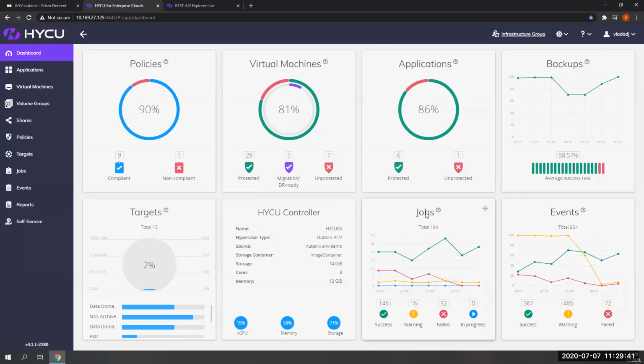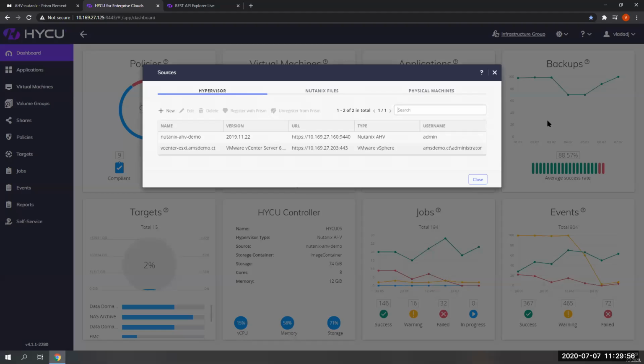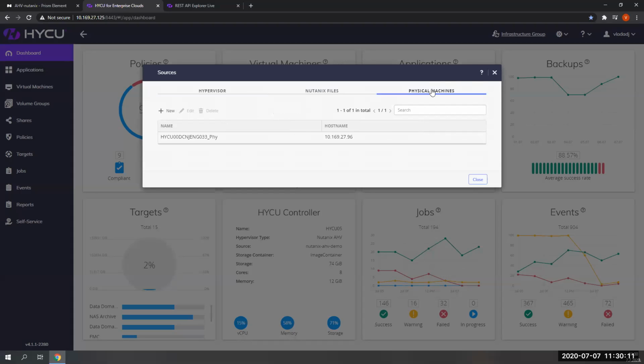As Mila said, HYCU is just a virtual appliance deployed on top of Mine, and that Mine appliance can be used to back up multiple sources. We can back up Nutanix AHV, we can also back up Nutanix ESXi, but with Mine you can also back up a classical vCenter environment, as well as physical servers. So we support physical servers. Now we support Windows Server 2012 or newer, and we will support Linux within a few months. It's on our roadmap.